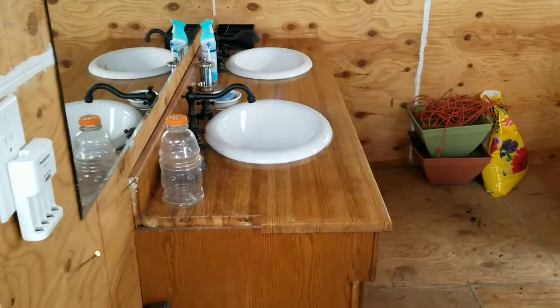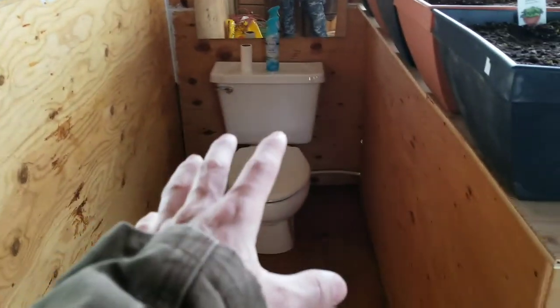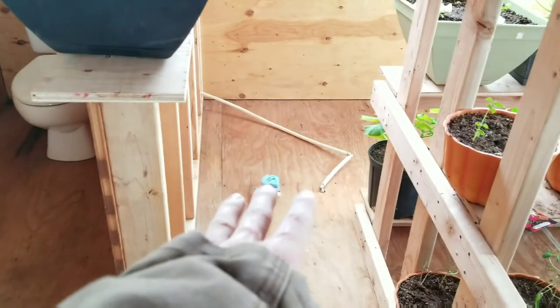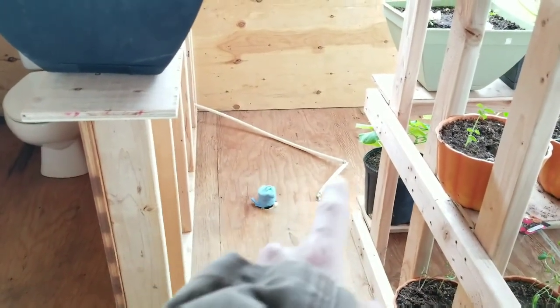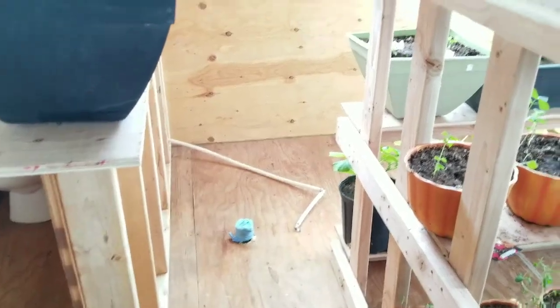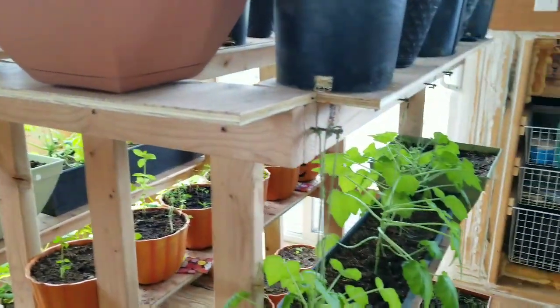We had the double vanity sinks that I put in. Over here behind this wall is the toilet. And this is all the plumbing, the septic line for the bathtub, and then clip into the water line for the bathtub for that.